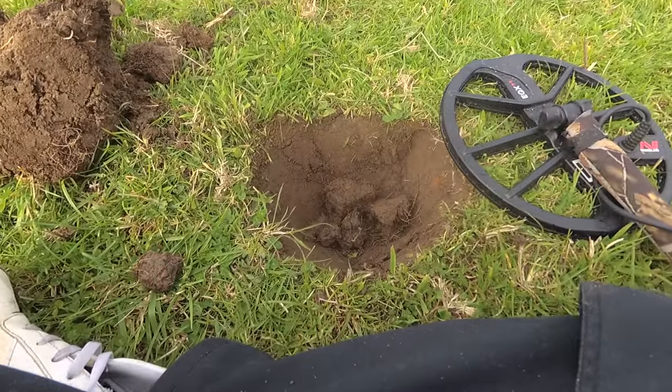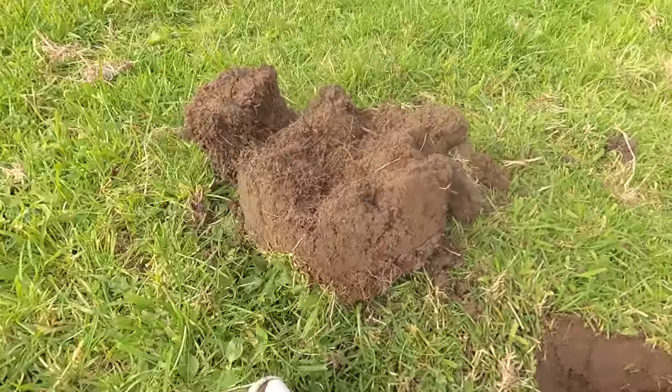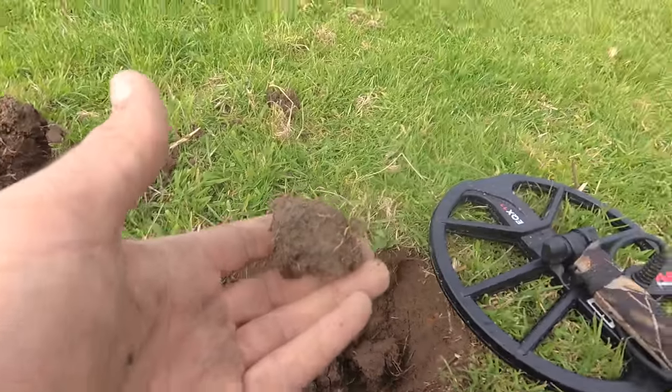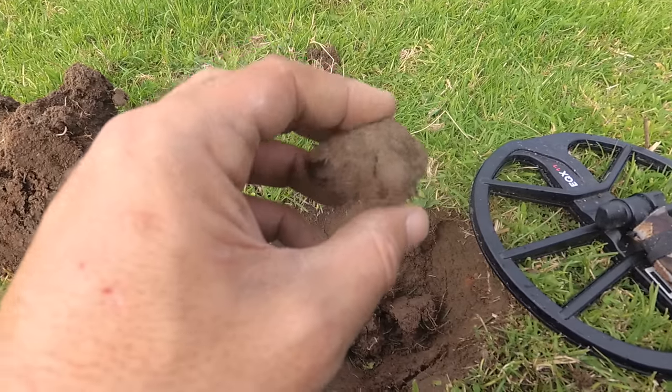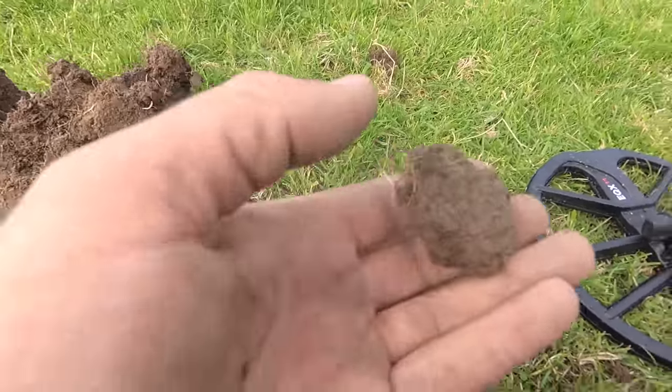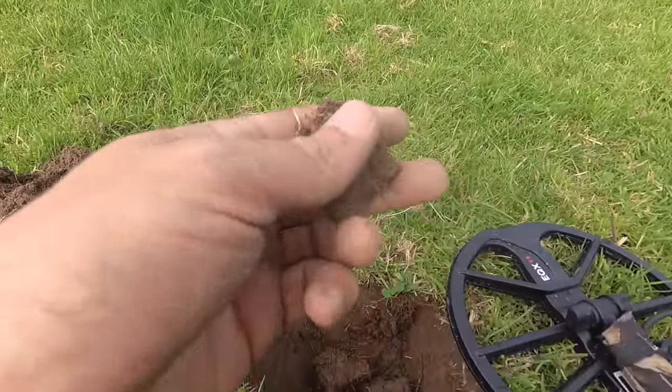And we've got a target. We've gone through the big mound there. Narrowed it down to this little baby. So we're going to have a little look together. Because I think it may be something good. It's definitely in this bit. Let's take a look.